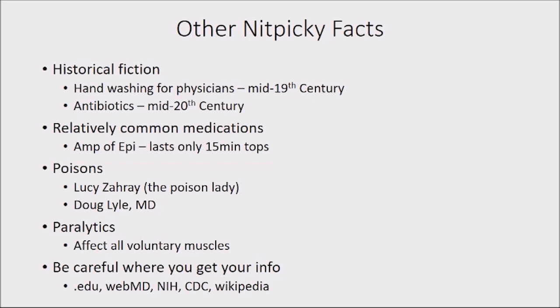Antibiotics didn't really appear until the mid-20th century. So if you're going to have somebody in World War II getting antibiotics, it better be the only one that was available back then, and it was not commonly available.